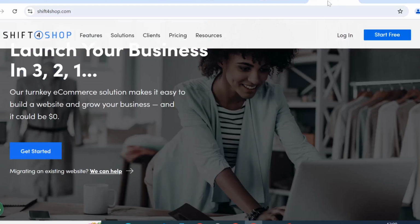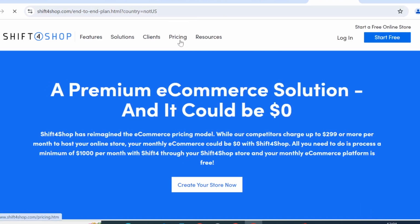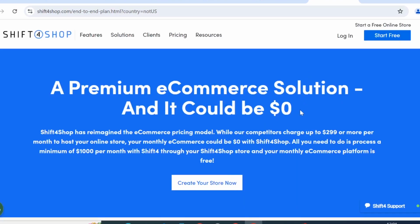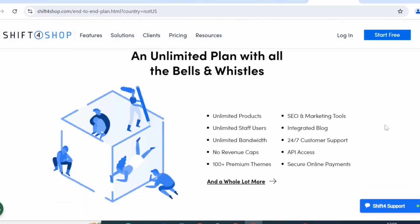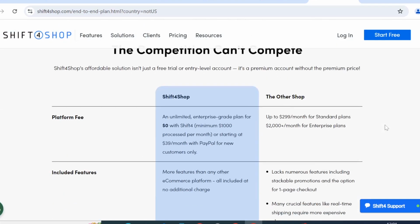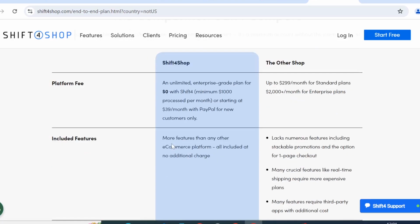Now, if you are based in the USA, you can also use a platform called Shift4Shop. Let's click on the pricing and see how much it will cost. They run different offers right here. If you are processing a minimum of 1,000 per month, then the platform is free for you to use. Then there are different options, and if you want to implement PayPal, it will start costing you $39 per month. So you would have to really compare how much you are potentially going to be processing in sales, and whether you would like to implement PayPal as your payment solution as well.